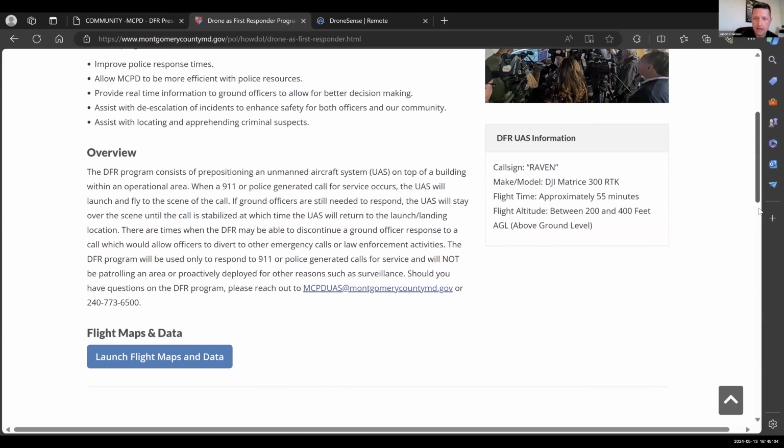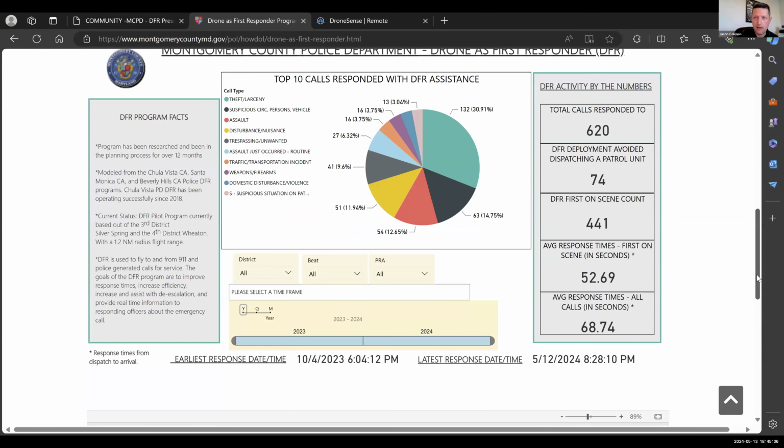We are seeing that. On the dashboard, you'll see DFR deployment avoided dispatching a patrol unit. That's 74 calls that the drone got there before a police car was even dispatched. And we were like, hey, police aren't needed here. We'll take care of it. We have a protocol for how we can take care of that. And officers were allowed to be redirected to another call or an emergency or activity.